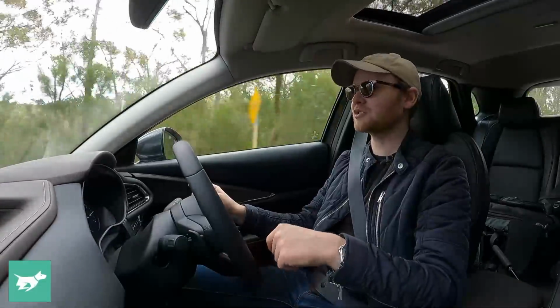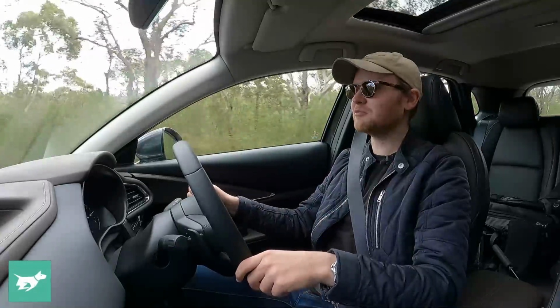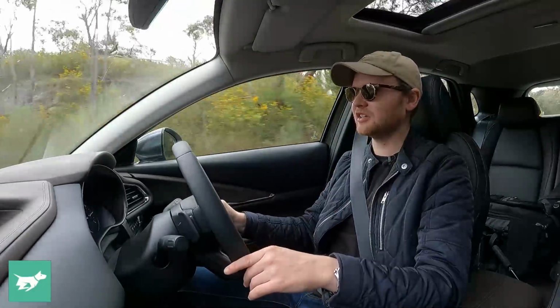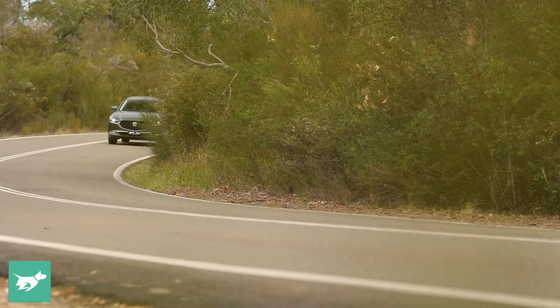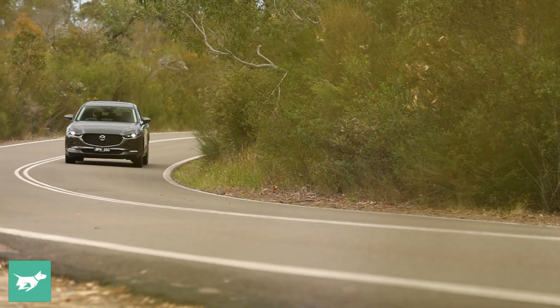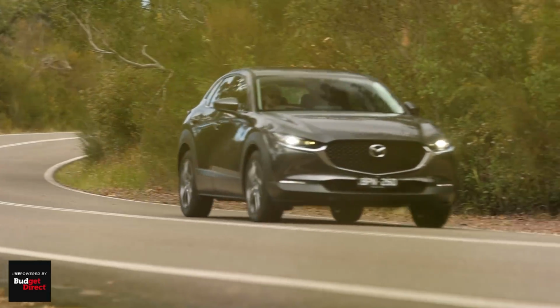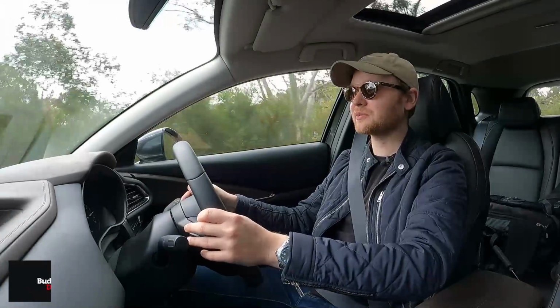Now, the tuning of this gearbox wasn't quite right when the CX-30 came out, but Mazda have addressed that issue. It's quite a bit less buggy. Now the shifts are pretty well timed, imperceptible most of the time, and the dedicated sport mode button is really good. It moves the shift points a little bit later, it more progressively downshifts under braking, and we've got the paddle shifters here as well, which is a nice touch.